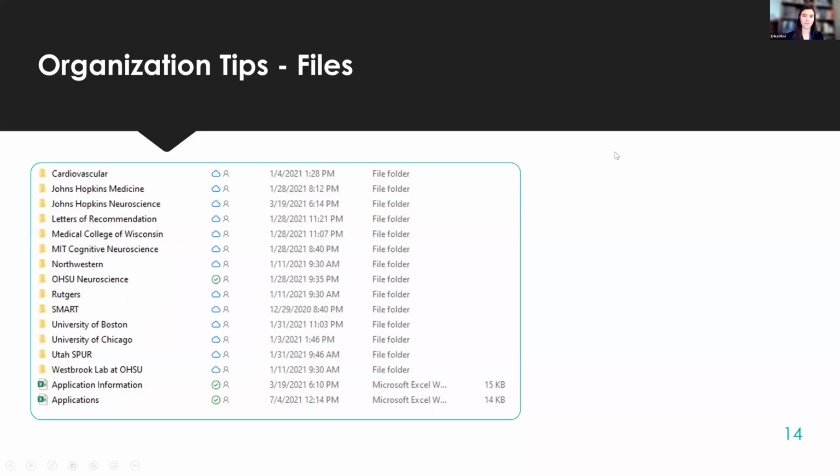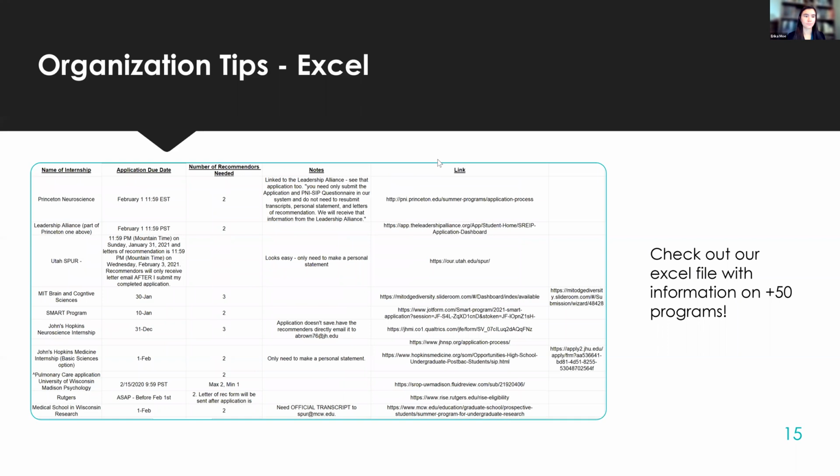And I did this by first making one giant folder for all my applications. And within that folder, I had a whole bunch of tiny folders for each different application or each program I was applying to. And in each folder, I would have all the documents I needed for that particular application. And as you can see at the bottom here, I also had some Excel files, and there's a screenshot on the next slide right here.